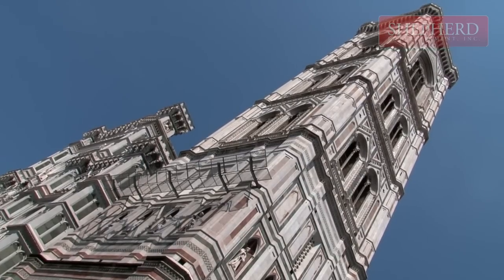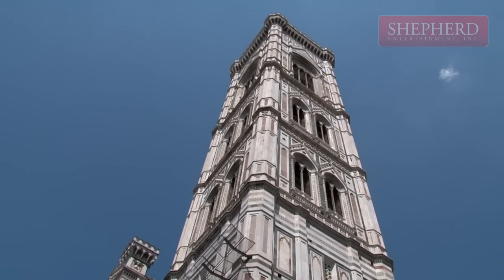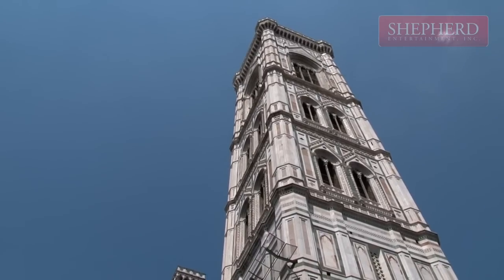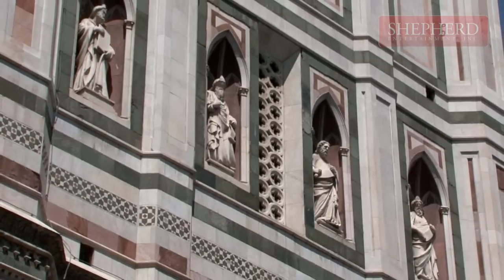The almost 85-meter-high, marble-covered Gothic bell tower was built between 1334 and 1387. People still call it Giotto's Tower, after its designer, Giotto Pisano. The reliefs on the facade personify the five liberal arts.